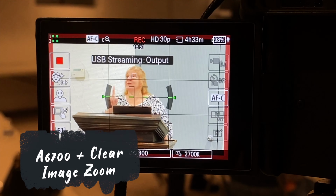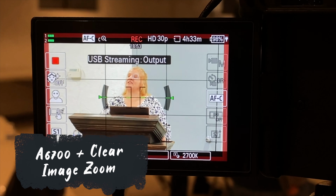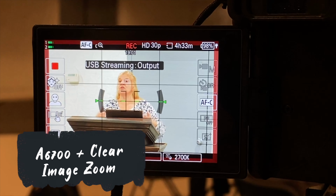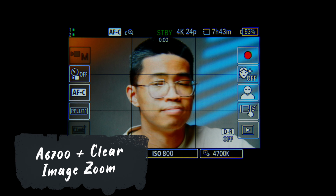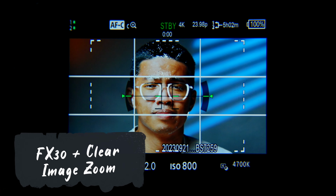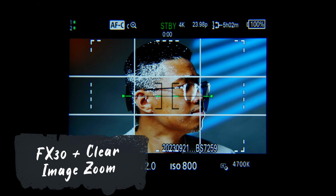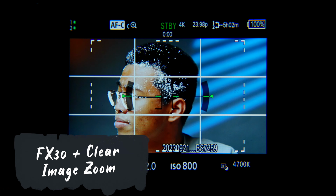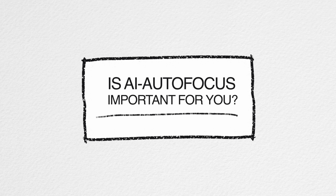When it comes to leveraging the image quality with the autofocus, this is where things start to differ. Fortunately for Sony A6700 users, they have the benefit of using AI to track their subjects. This is especially most evident when pairing this feature with clear image zoom. When you use clear image zoom with the Sony FX30, yes, there's autofocus, but no face or eye autofocus like you would have with the Sony A6700. Is AI autofocus important for you?